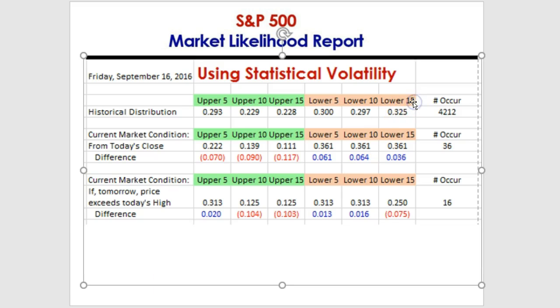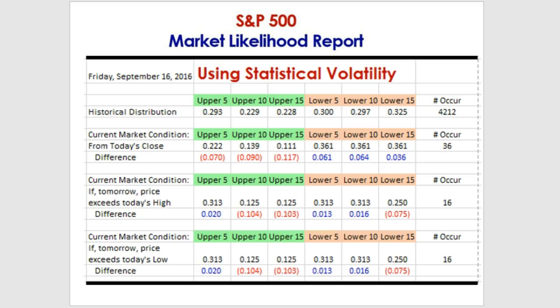Excuse me, over here. Nope, timeout. Boom, there we go. If price goes below Friday's low, in the past that's happened 16 times. And of those, it would appear that the upper bands still get struck less often, and the lower bands get struck more often. So all in all, we're seeing a picture of bearish behavior.